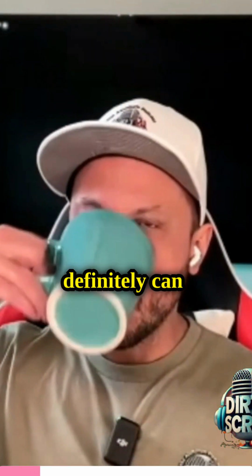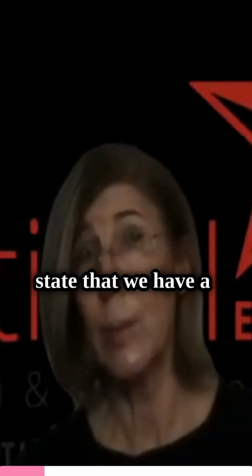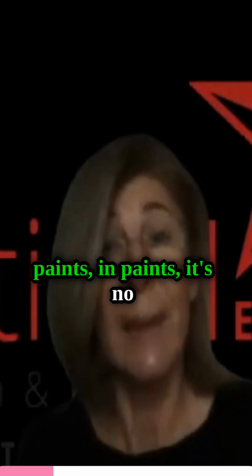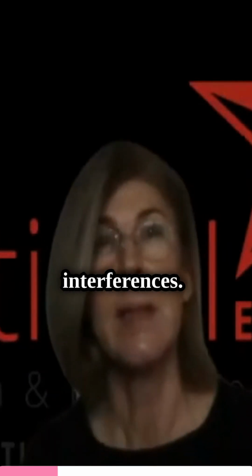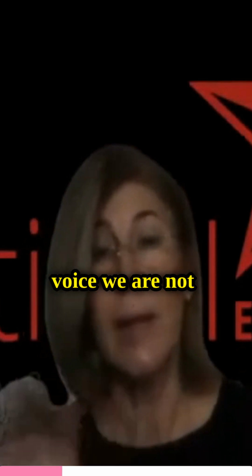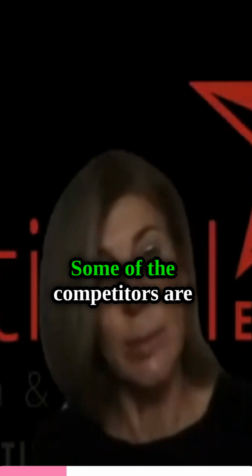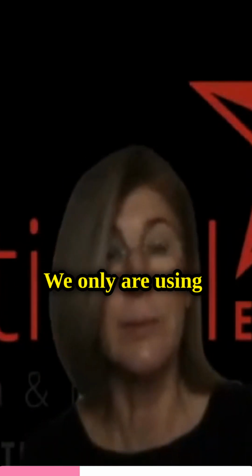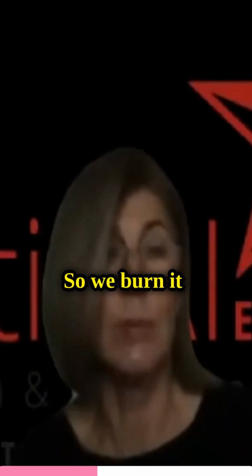What we definitely can state is that we have a very powerful laser in our LIPS module, and it goes through paints. In paints, there are no interferences, and also voice. We are not using an additional cleaning laser. Some of the competitors are working with a two-step laser: first is cleaning, and the other is the analytical laser. We only use one laser, which is very powerful, so it goes through the paint and also foils, for example. On the other hand, oil is not a problem, so we burn it somehow and also go through.